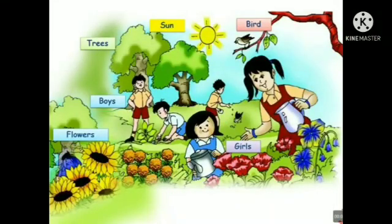Let's go. Students, look at the picture. This is the picture of a school garden. Can you identify the picture? What do you see in this picture, dear? Trees, sun, birds, some boys, girls and flowers. Okay, can you tell me, students, how many children are there in the picture? Yes, we can count 1, 2, 3, 4, 5. So there are 5 children.